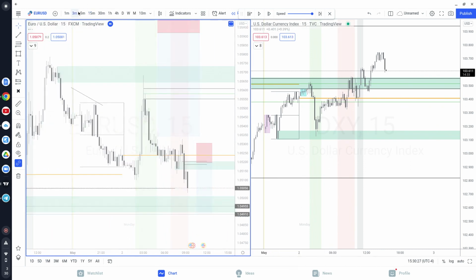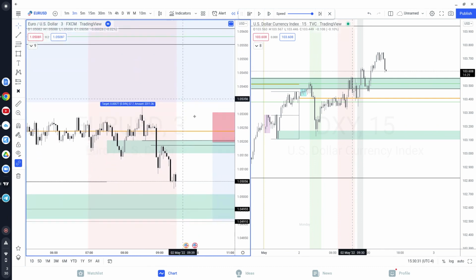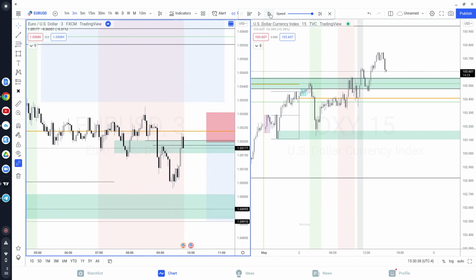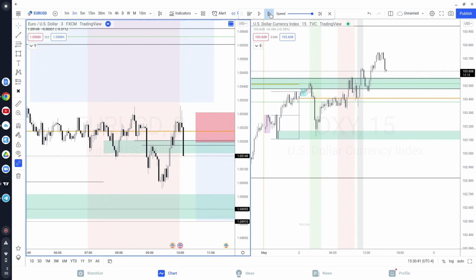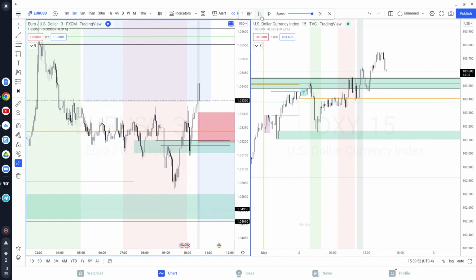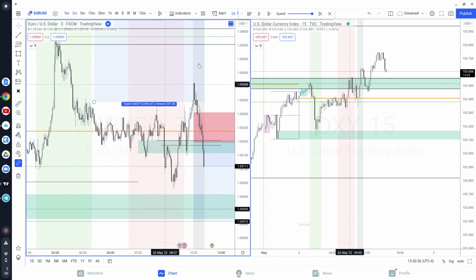All right, so now let's go to the smaller time frame. Now, if we play this out, we have a reaction, but then price trades right through that area, trades through and just barely sweeps that area. Then let's just play it through some more. All right, so let's stop right there.